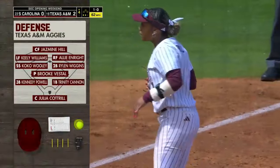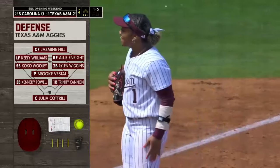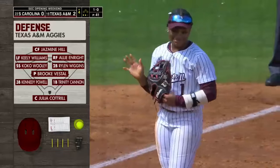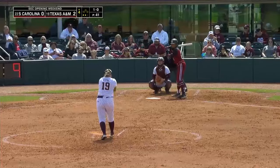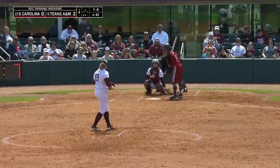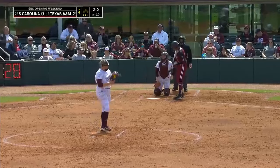Here's the defense behind Vestal. Kennedy Powell's made a couple nice plays over there. The one error on a tough play goes against Trinity Cannon. That's the only base runner so far for South Carolina. That came in the second inning.